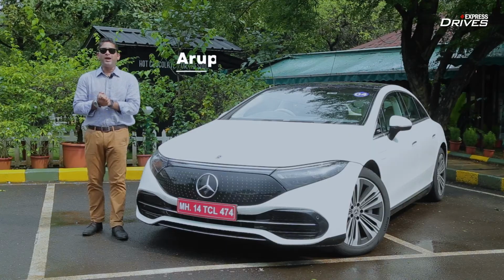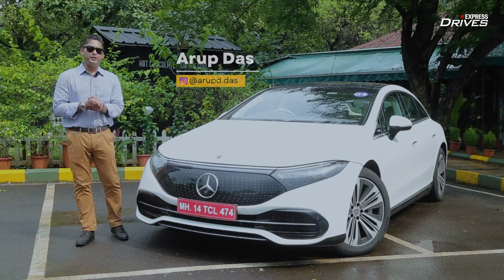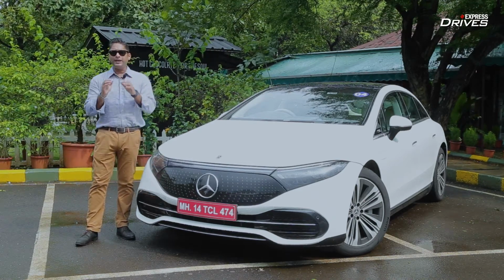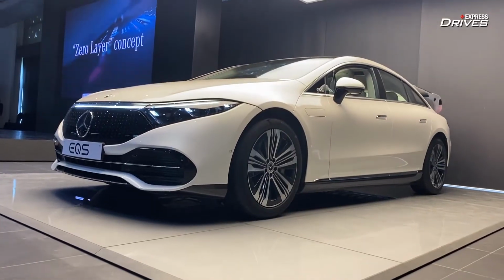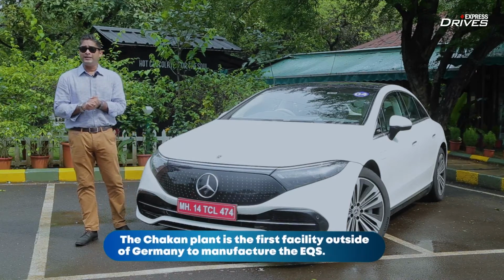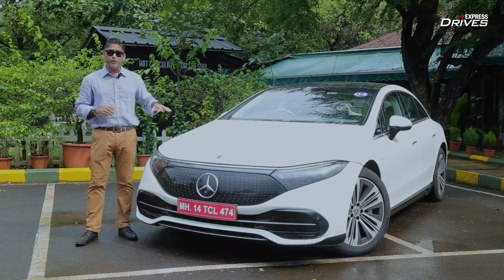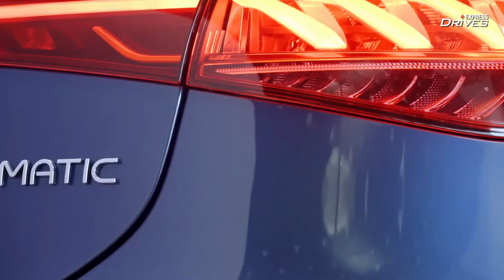And welcome to Express Drives, and today we have the Mercedes-Benz EQS 580 with us. Now this vehicle is extremely special for Mercedes-Benz India, and we are emphasizing on India because the EQS is going to be assembled in India, and that is the first time ever that's happening outside Germany. Also, it is the first luxury EV being assembled in India.